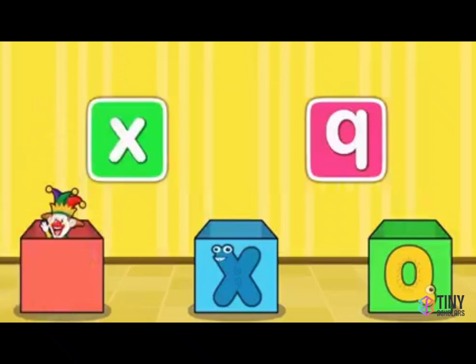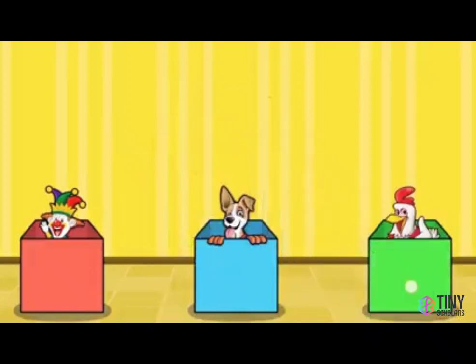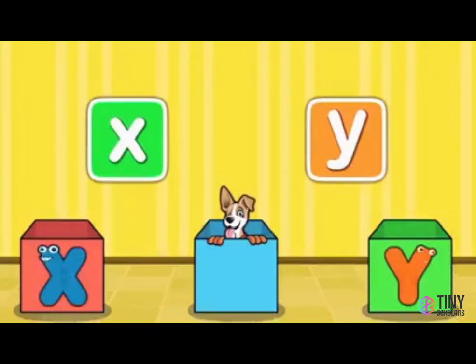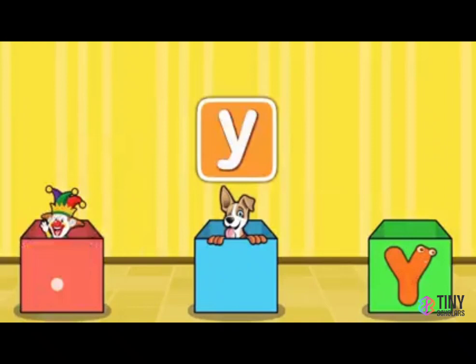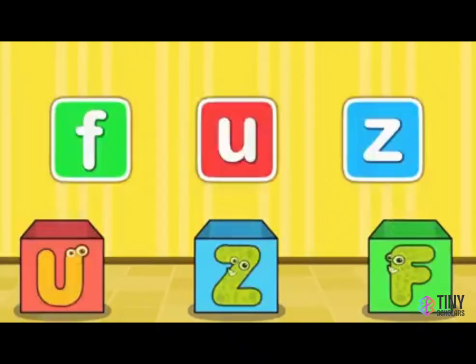P for pig. X for xylophone. Q for queen. Find the matching pairs. X for xylophone. Y for yak. Find the matching pairs.